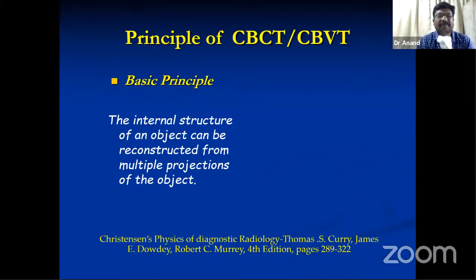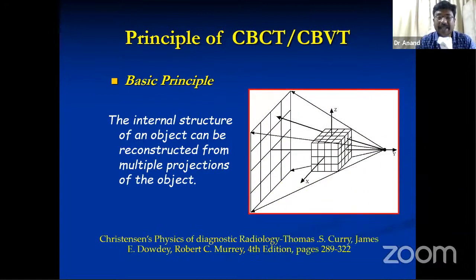So coming to the basic principle of cone beam computed tomography, it works by the basic principle that the internal structure of the object can be reconstructed from multiple projections of the same object. So the internal structure of the object is reconstructed from multiple projections of the same object.